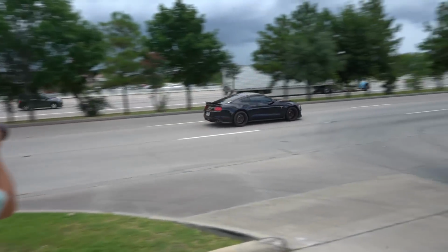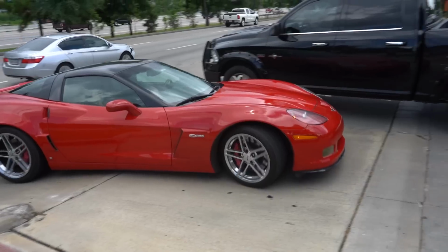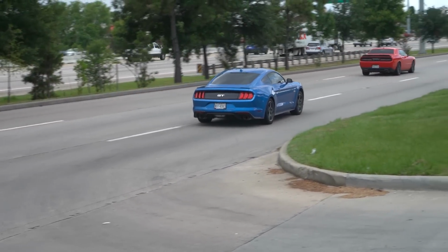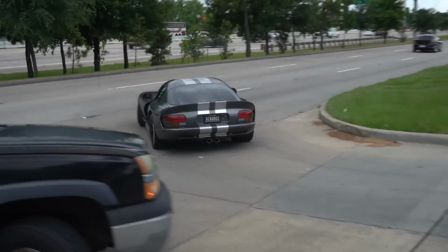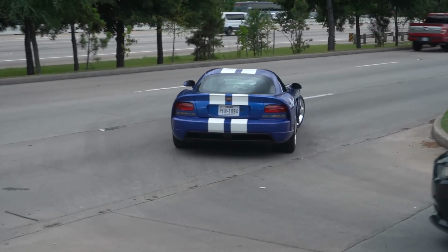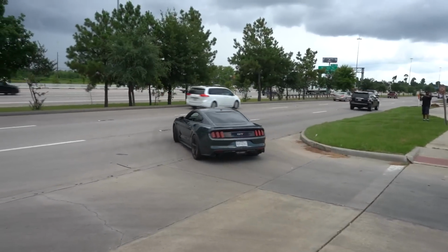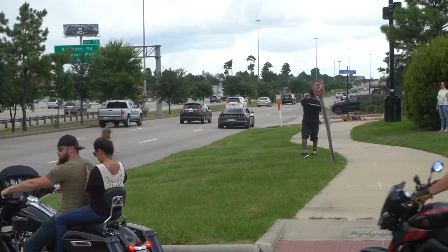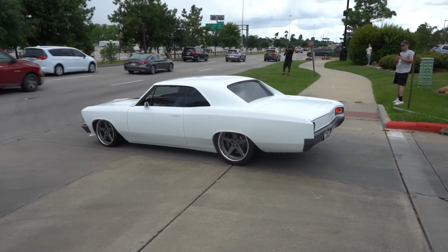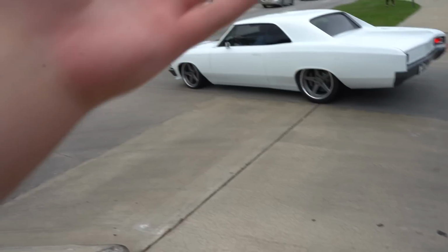Got a GT350. And then a C6 Z06. Ooh, baby. I'll be getting me one soon. Maybe, if the Z06 sells. Oh yeah, bro. Austin Mustang rolling out as well. LS9 swap. Look at the door handle. If this goes to auction like a Mecum or something, this is like a $250,000 sale.